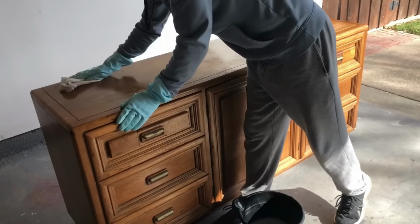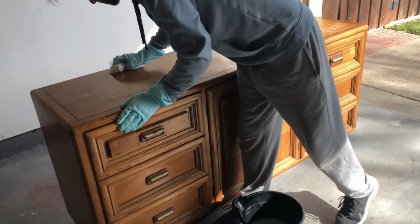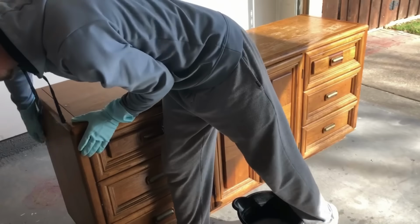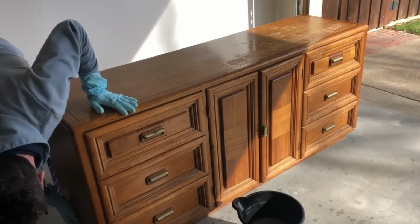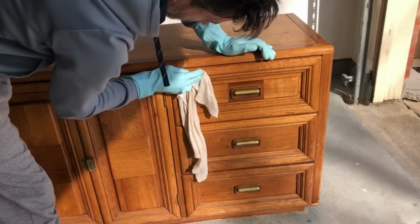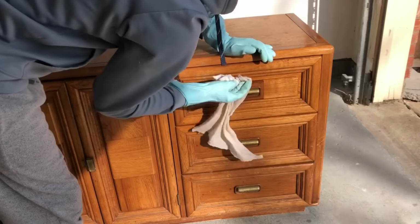We got out the Simple Green with some warm water to give everything a good scrub down. This was pretty dirty from wherever this was sitting before. We removed all the hardware. We're definitely going to be using this again. It's so cool on this piece, and we're going to turn this into a little MCM goodness.